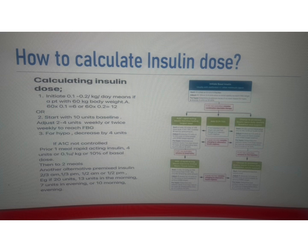Number 3, change to premixed insulin twice daily before breakfast and supper. The dosage of the premixed insulin will be 2/3 in the AM and 1/3 in the PM, or half dose in the AM and half dose in the PM. For example, if a patient has to take 20 units, 13 units in the morning and 7 units in the evening, or 10 units in the morning and 10 units in the evening.